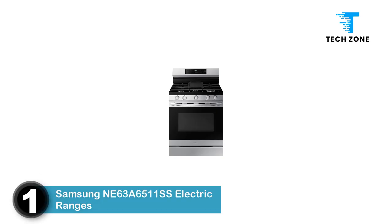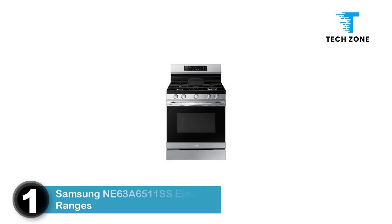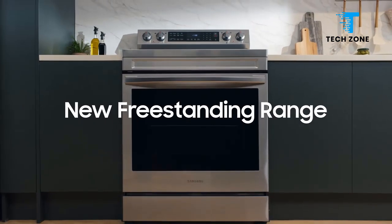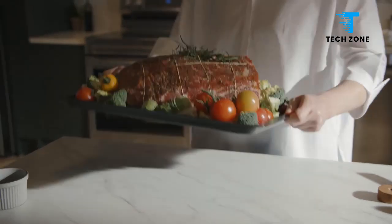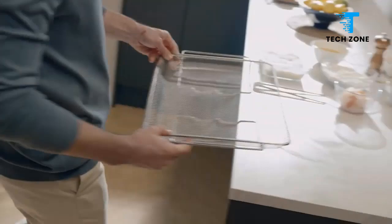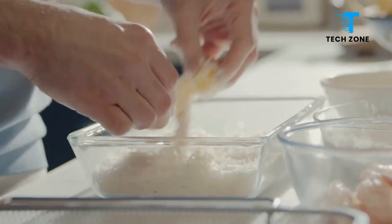Samsung NE63S6511SS Electric Ranges. The Samsung NE63S6511SS is a freestanding electric range that combines modern design with smart features. It boasts a spacious ceramic glass cooktop with 5 burners, including dual-zone elements and a warming zone.